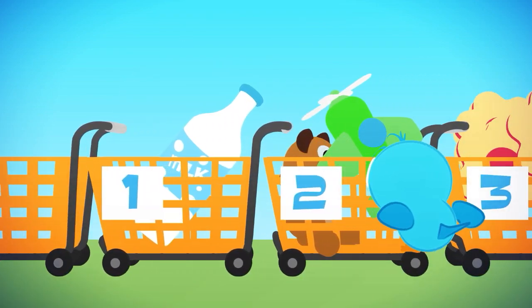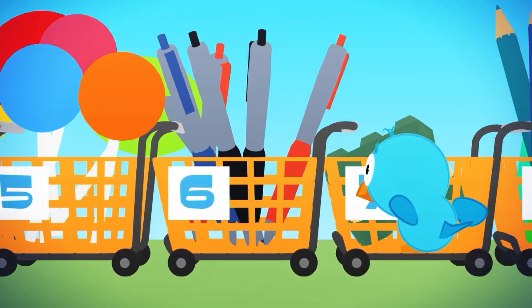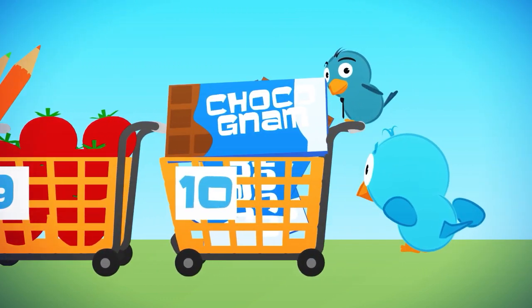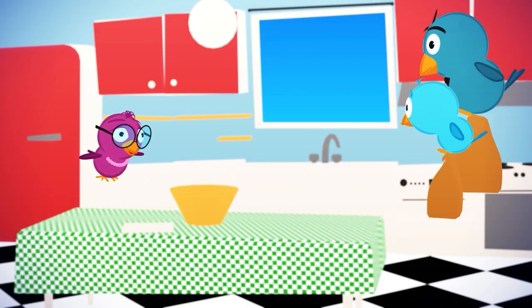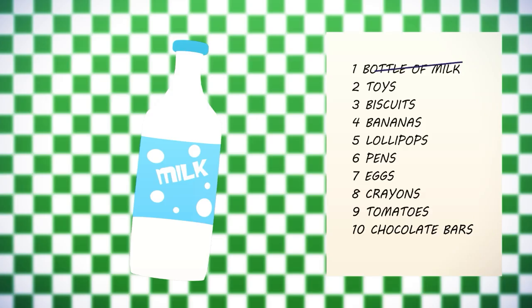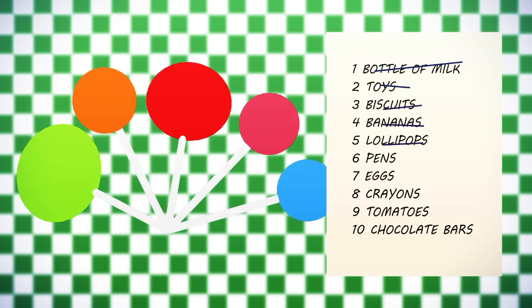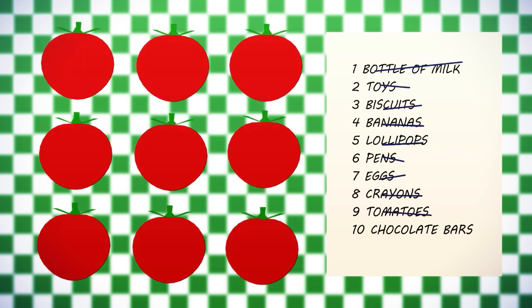Zero. 1, 2, 3, 4, 5, 6, 7, 8, 9, 10. One bottle of milk, two toys, three biscuits, four bananas, five lollipops, six pens, seven eggs, eight crayons, nine tomatoes, 10 chocolate bars.